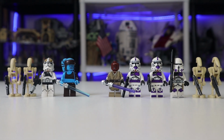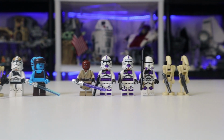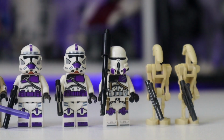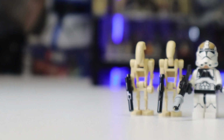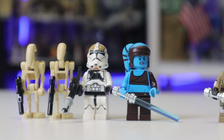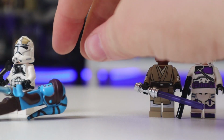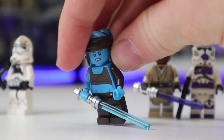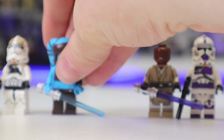So here we have a look at both of the minifigure selections. So obviously there is a slant in one direction, specifically because this has 2 more Clone Trooper minifigures, obviously the 187th Legion. But first off, right off the bat, we do have 2 battle droids in each set, which is great. Now, the real selection comes down to the minifigures. You get a great Aayla Secura minifigure exclusive. I believe this is the only set it appears in. Just a fantastic thing with a fantastic mold, great alien inclusion, a very nice looking minifigure.